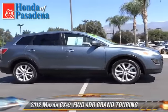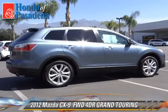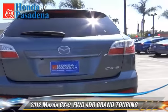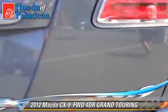The 2012 Mazda CX-9 Grand Touring with an automatic transmission. This vehicle, with fewer than 15,000 miles on the odometer, is well equipped. This Mazda features front-wheel drive, a sunroof, and tilt wheel.